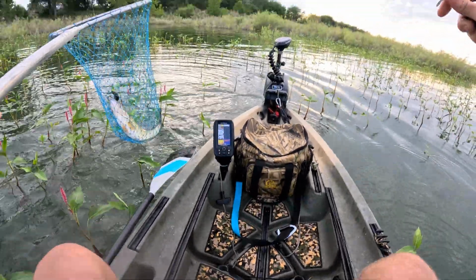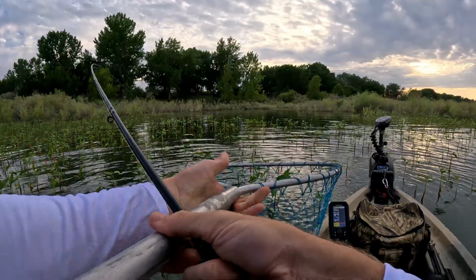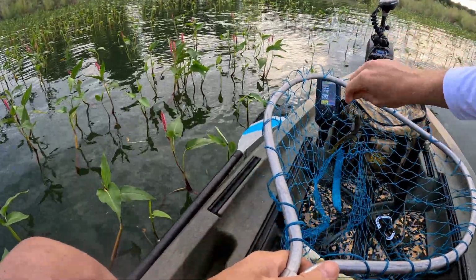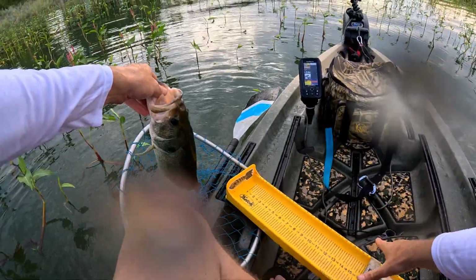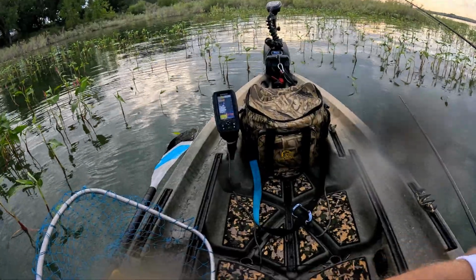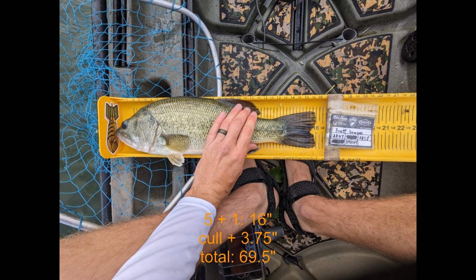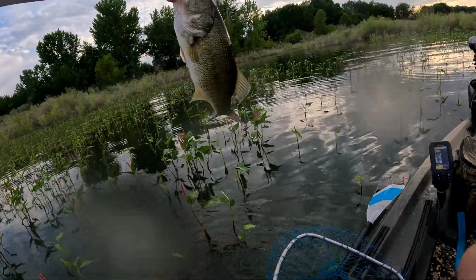I'll get in the net. Yes. Whoo. All you gotta do is ask for the fish and they show up. Hey. Settle. It's the hook. Buddy, I'm trying to remove the hook from the situation here. Please remain calm. All right, first one of the day, a good 16 incher.